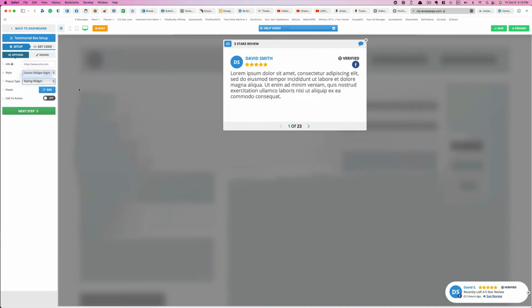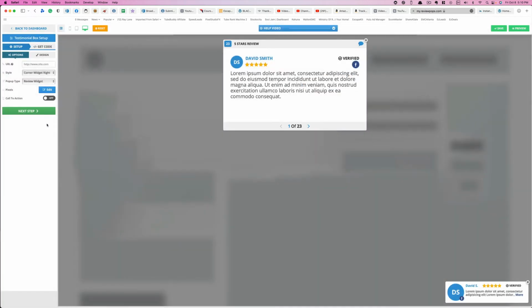I'm going to switch it back to the review one, and you can actually edit this with the pixel, so you can put in your tracking codes in there. I'm not going to do that right now, but you can put your tracking pixel in there. And you can see here, 5 stars, David, and so on. And here, you can click on these, and that'll take you to the different reviews when you get them in there. Now over here, oh, by the way, you can do a call to action as well.